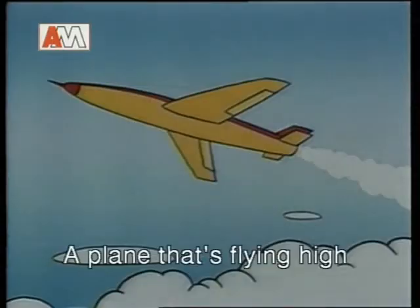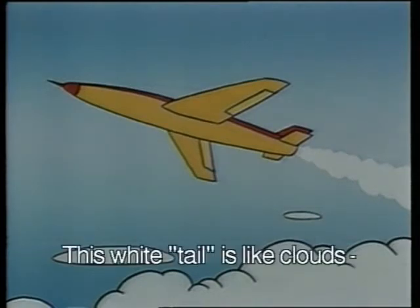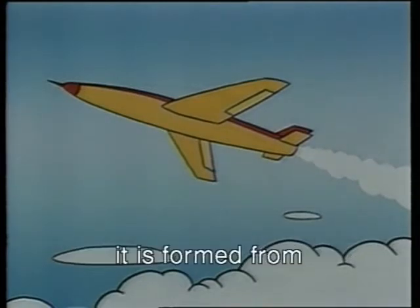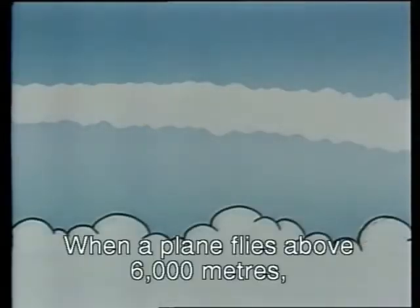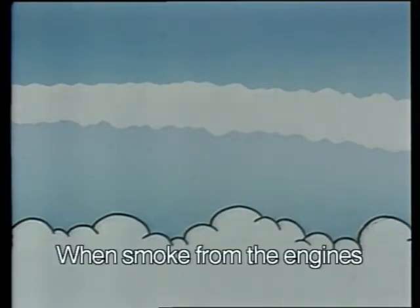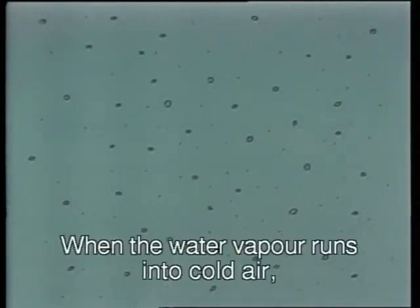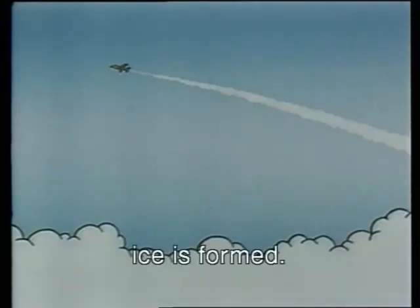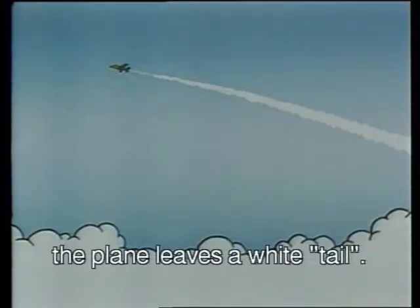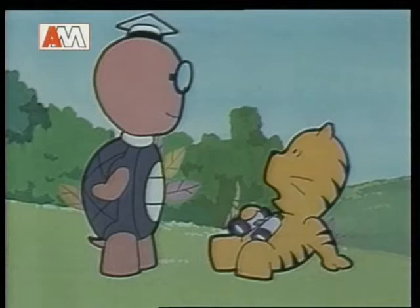Oh, that. A plane that's flying high usually leaves a white tail. This white tail is like clouds. It is formed from ice and water droplets. When a plane flies above 6,000 meters, the temperature at that height is very low. When smoke from the engine meets with water vapor, droplets of water are formed. The plane also emits water vapor. When the water vapor runs into cold air, ice is formed. As a result, the plane leaves a white tail. Do you get what I mean? Oh, yes, I do.